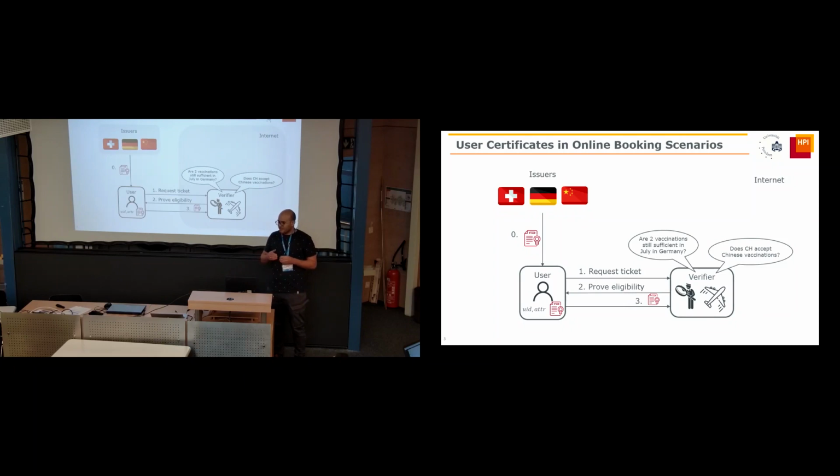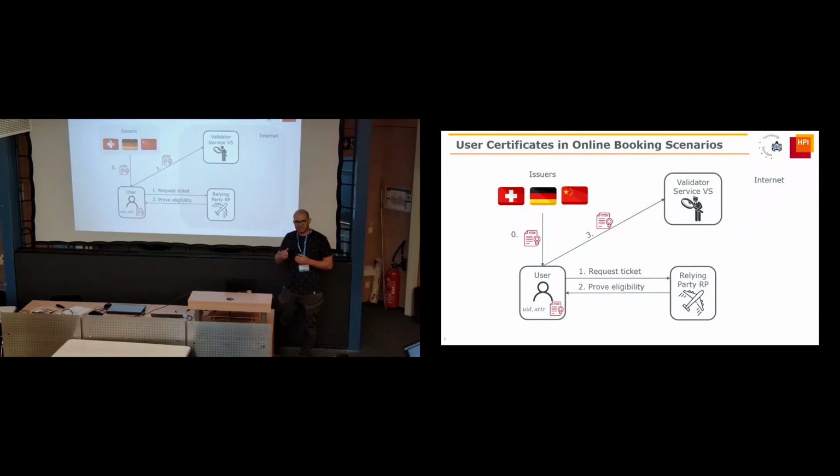So rather than having the airline play the role of the verifier in this protocol, an idea is to outsource this task to a dedicated validator service. And in this case, the airline would be relying on this validator to carry out the necessary check of making sure that the user has a correct certificate with policy passing attributes and informing it with the result so that accordingly it would issue the flight tickets.